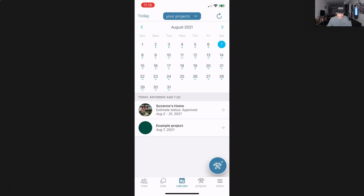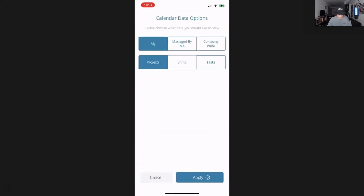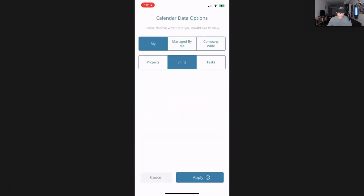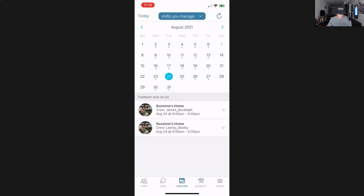To see my shifts, all I do is I press that blue button at the top that says your projects, and I change that to shifts. And now I get a breakdown of all the shifts I have been assigned for this month. If I want to look at the shifts that I've assigned to other crew members, I press that blue button again, and instead of saying mine, I can say managed by me or company-wide. In this case, I'm just going to look at the projects that I'm managing, not what other employees are managing, and I'm just going to hit apply. And what we'll do is now it's showing James and my shifts, right?